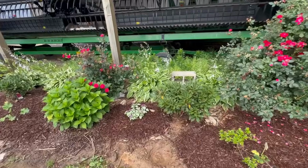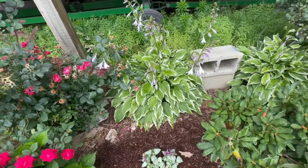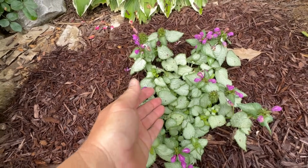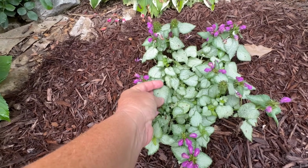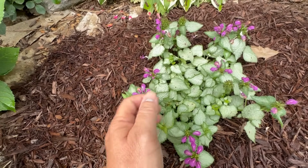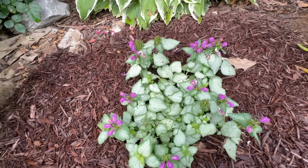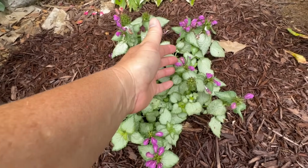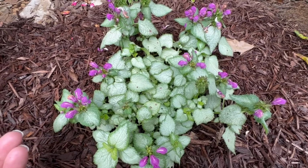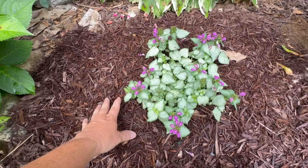And then some more lamium. This one is the beacon silver, and it is beautiful. I love this light mint green kind of color here. It's very light, kind of a seafoam green. I guess they call it silver, and it is kind of silver when you see it in the light, but it's got these kind of purplish pink blooms on it. None of these are open right now, but I think it really brightens up a shady spot, and it's a wonderful contrast against this mulch.